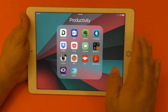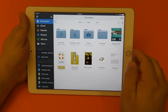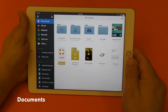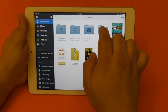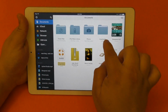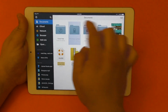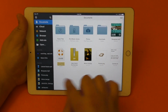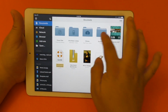These are my favorite productivity apps that I always install on iPads. Starting with my favorite one right here, which is Documents, an awesome file manager for your iPad. I like the fact that you have folders here where I can access things that I've downloaded from the internet, photos that I have in my gallery, and if I have music, I can access it from here. It is compatible with a whole bunch of formats of videos, photos, and all that.